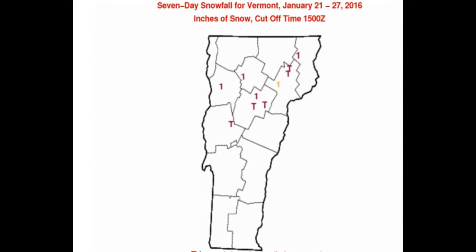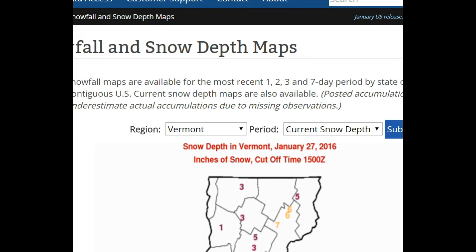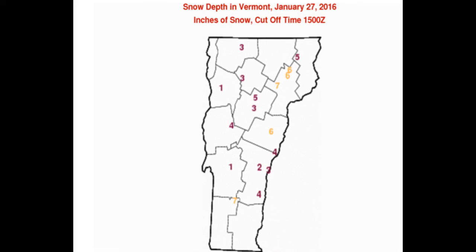And a quick look at total snowfall in the last 7 days. Not a whole lot to show you. And in terms of snow depth, you can see the snow depths a little bit more in the Northeast Kingdom, the Green Mountain Range doing well, some parts of the Orange Highlands, and Champlain Valley losing a lot of snow.